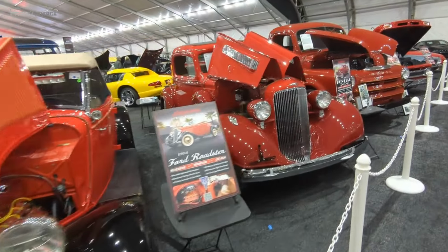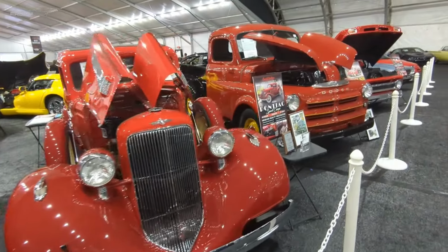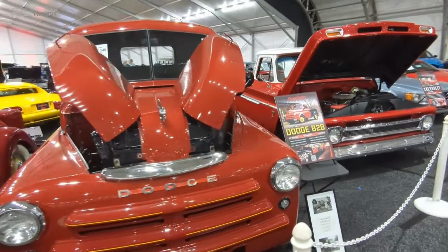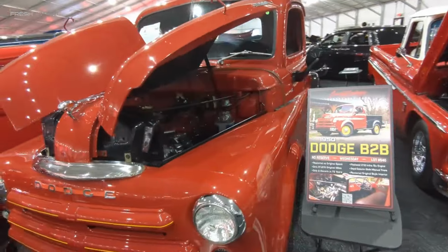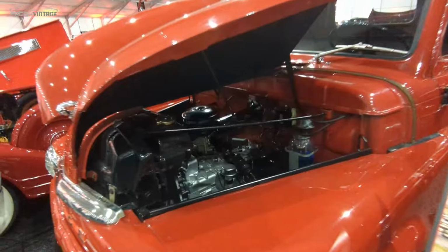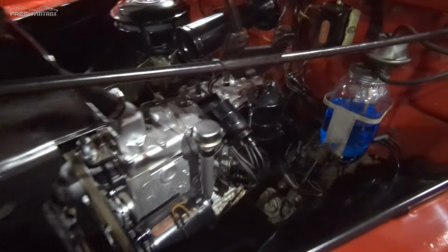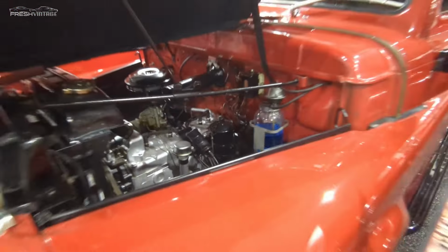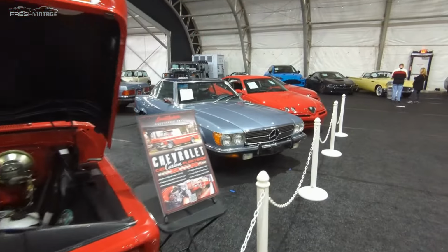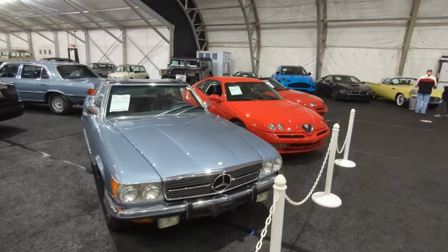I'm just gonna do a quick walk by here, a flyby, and show you a '34 Ford Roadster, 1934 Pontiac Sport Coupe, a 1950 Dodge B2B, that's incredible, including a 218 cubic inch inline slant six. Look at that. Awesome. There is pretty much everything you can dream up here. It's amazing.